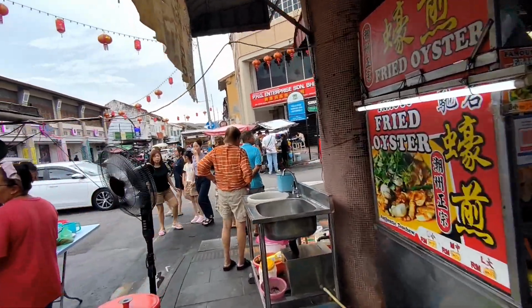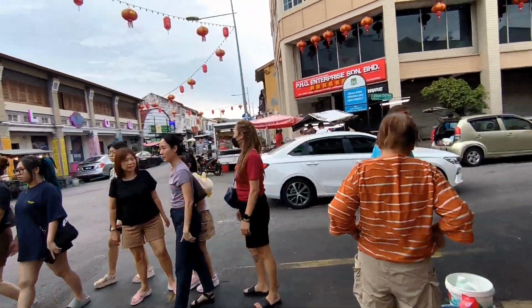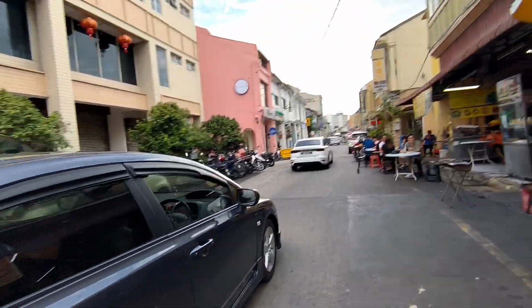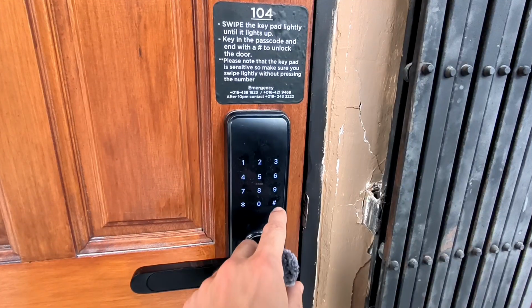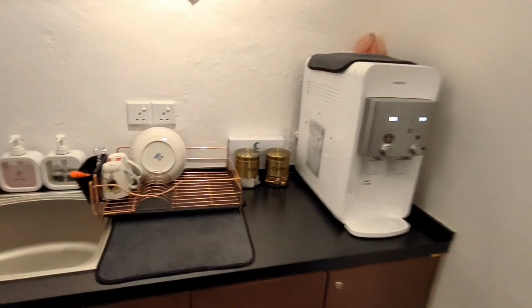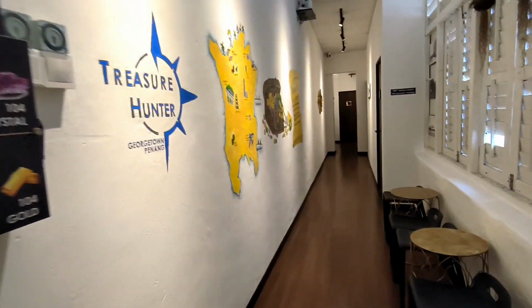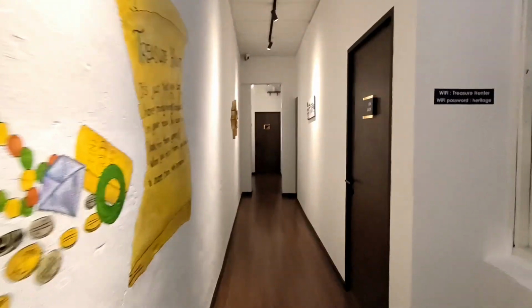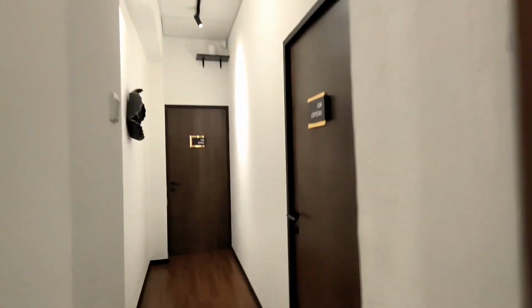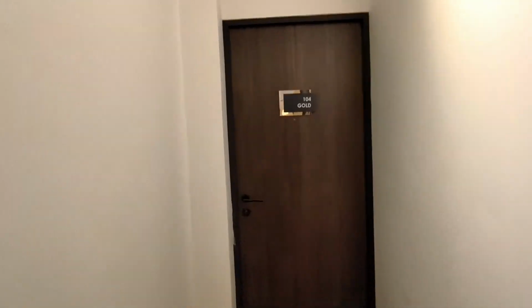That's the food market. It's actually already open because it's about 5 p.m. Actually 5:30, so some people are already coming out for dinner. And my accommodation is just here to the left. As you can see, there's a coffee machine. This is for all the rooms in this accommodation. There's actually 4 rooms here. This is Diamond. Then this over here is Jade. This here is Crystal, and I'm staying in the gold room.